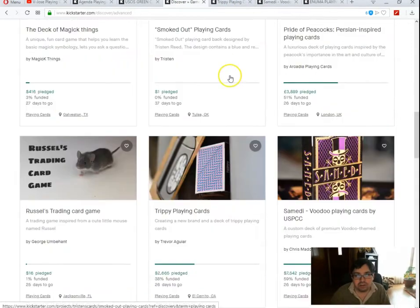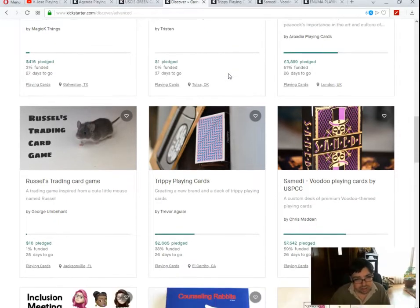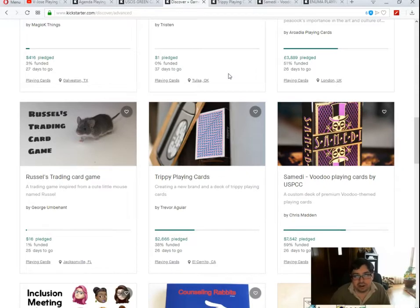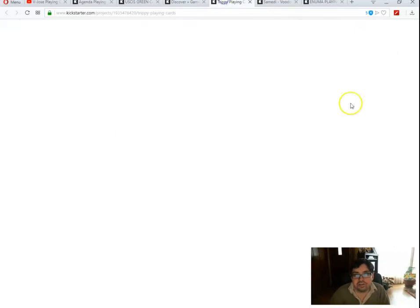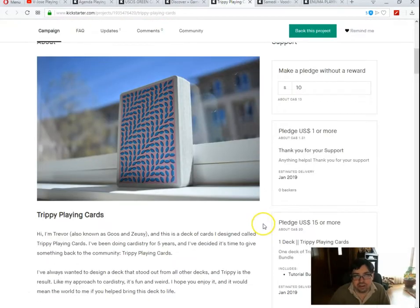Next up, we got Trippy Playing Cards by Trevor Aguilar. Aguilar. I can't pronounce that. I know how to pronounce it because it's a Portuguese last name, but I just can't pronounce it. Aguilar. Trevor Aguilar. We'll move on. It's 38% funded, 26 days to go. It's looking trippy, I guess. Eesh. That's what the deck looks like. Well, it's a lot of pink and blue. It's a one-way back design.